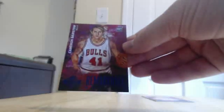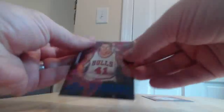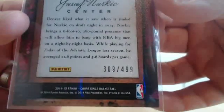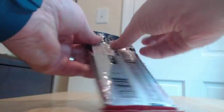Then we have a blue parallel of Cameron Bairstow for the Bulls. That is to 99. $4.99 for the Bulls. And another Nurkic for the Nuggets, blue parallel should also be to 99. $4.99. Yep. So the Nuggets get two hits there. All right, let's do 15 to 16 Prizm rack pack.